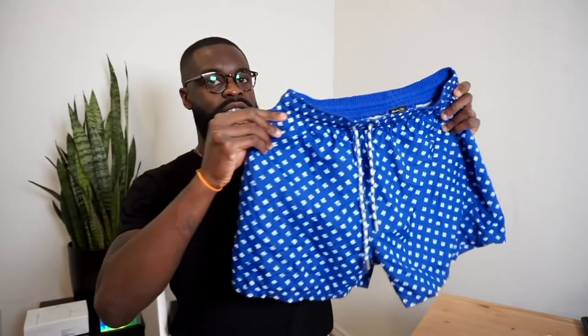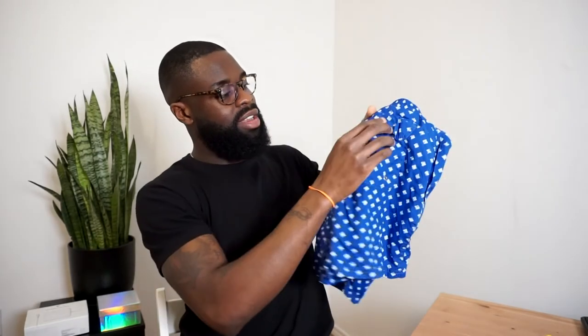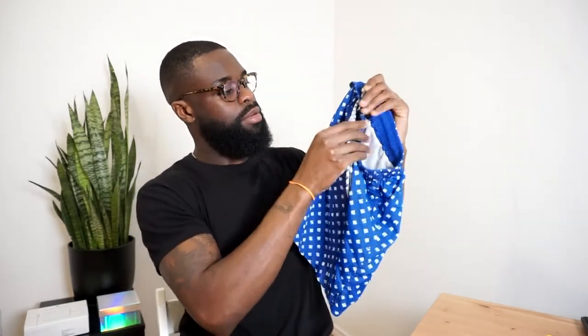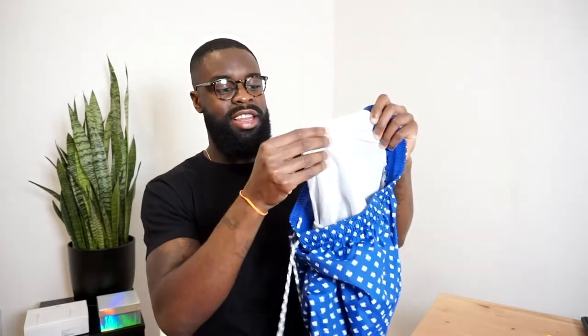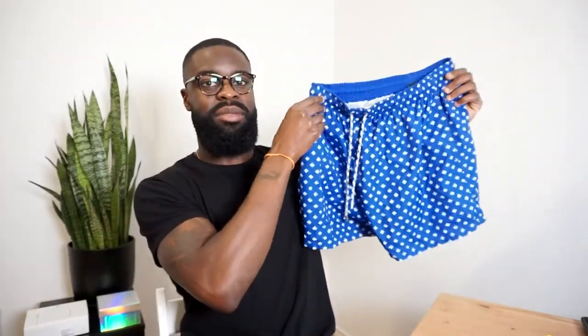But these are actually my favorite swim trunks. I got these from Massimo, got the emblem on the back, jaw strap right here, netted lining, and I think these are a 7-inch on the body. So these are a pair of swim trunks that I do like and usually rock. So I'm wearing those for the summertime.